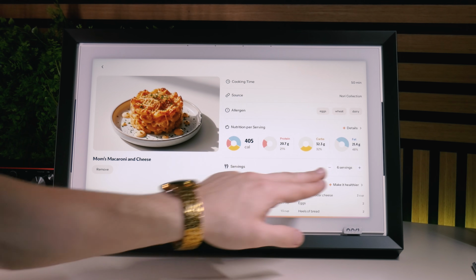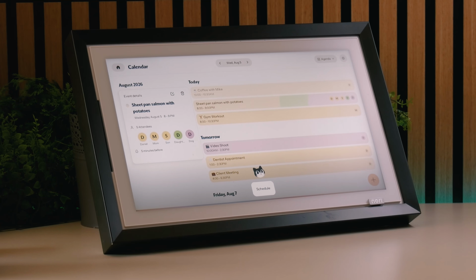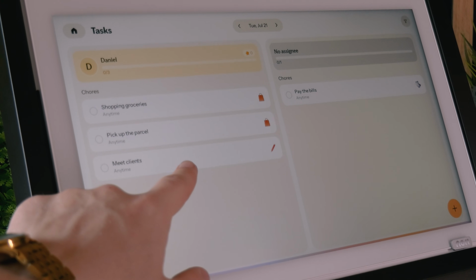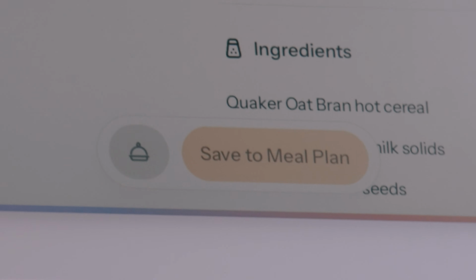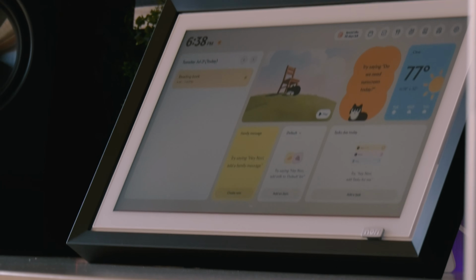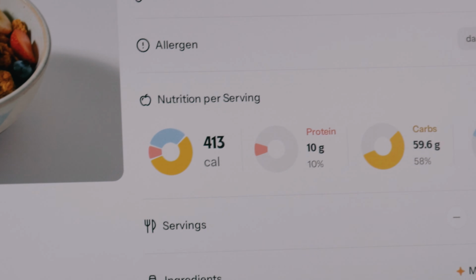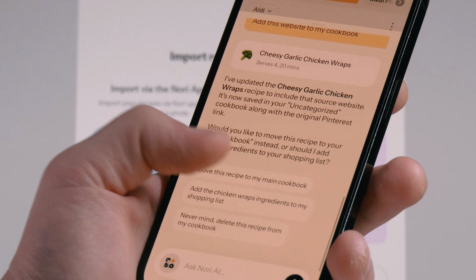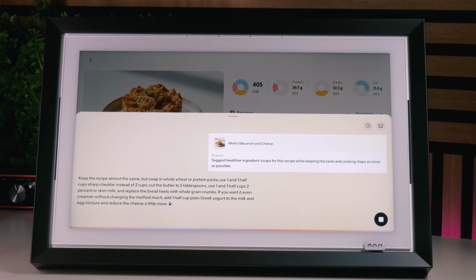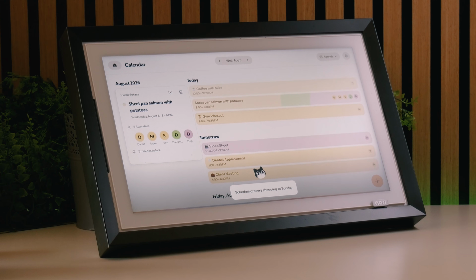In this video we looked at Nori and how it works as an AI family hub for the home. It brings everything into one shared screen: the family calendar, tasks, meal plans, and shopping lists, plus recipes, reminders, and all those important household details that usually get lost in different apps. The strongest part is how Nori turns everyday requests into visible actions. You can say something naturally, and the hub can help turn it into a list, reminder, or saved household detail.